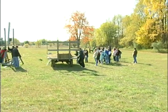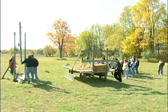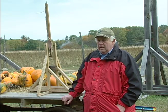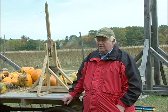Anybody that came here to see the pumpkin chunking, this is it. The owner of Wellington Farm, Howard Taylor, was always looking, and he still is always looking, for unique and interesting presentations to make to our visitors. At that time he had seen a story on television about pumpkin chunking and how radical it can get sometimes. So he came up with the idea of building a medieval siege machine.